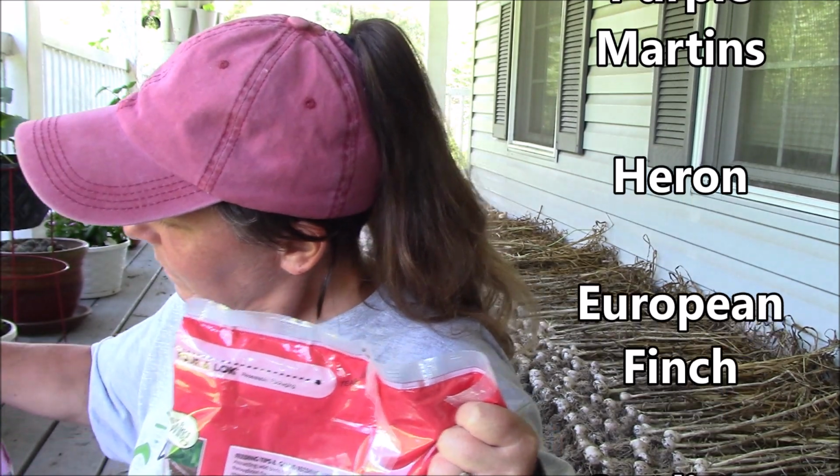But the other ones that I really enjoy are the really tiny little songbirds. Actually, we have tiny yellow canary birds, and we have some really nice little finches that sit out here on the front porch, and they sing to us every morning.